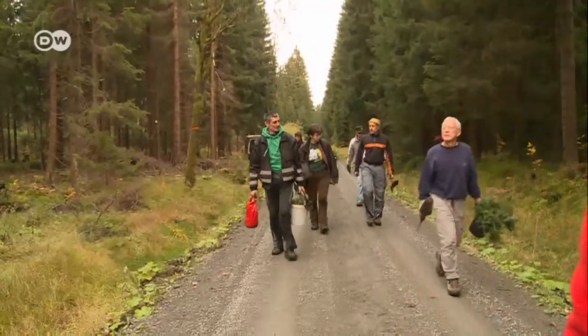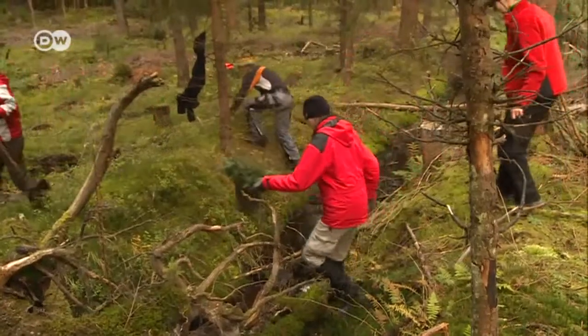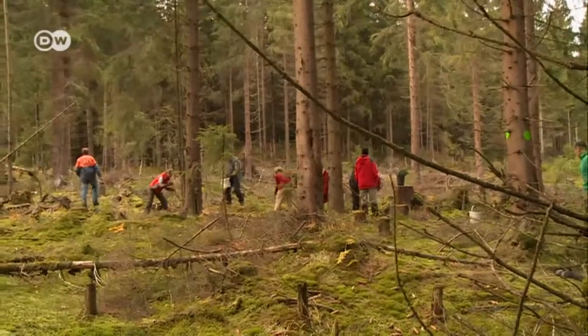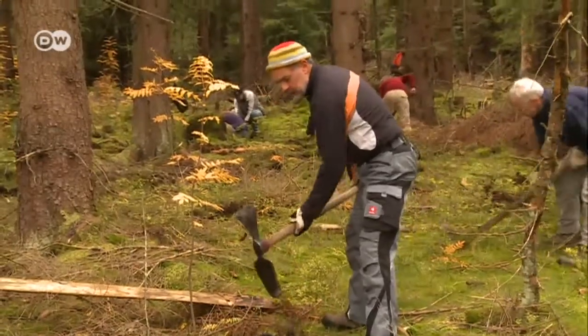The volunteers are slower than professional forestry workers, but they compensate through their motivation and the sheer fact they're here. 90% of their plants take root. The professionals work in pairs and manage only 65%.